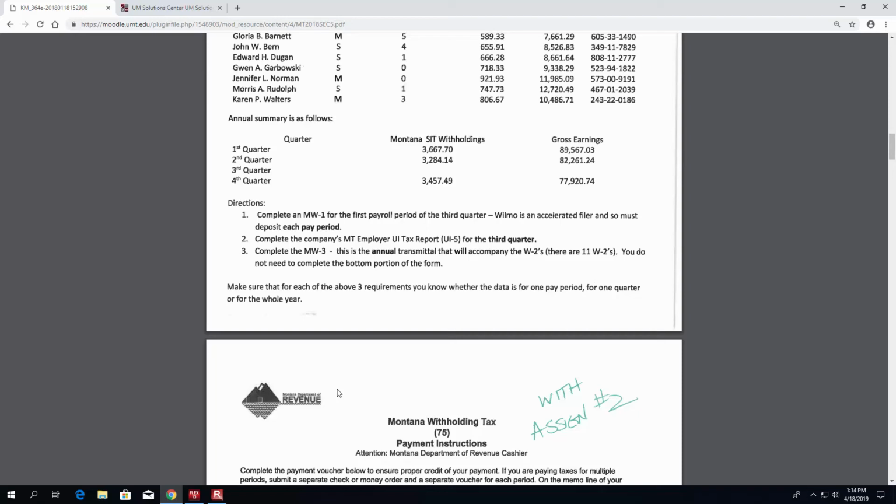The deposit, right? The coupon. So for the whole quarter or for one paycheck? One paycheck. Complete an MW1 for the first payroll period of the third quarter. Wilma is an accelerated filer, meaning they have 3 days to get to the bank, and so must deposit each pay period. Clear?